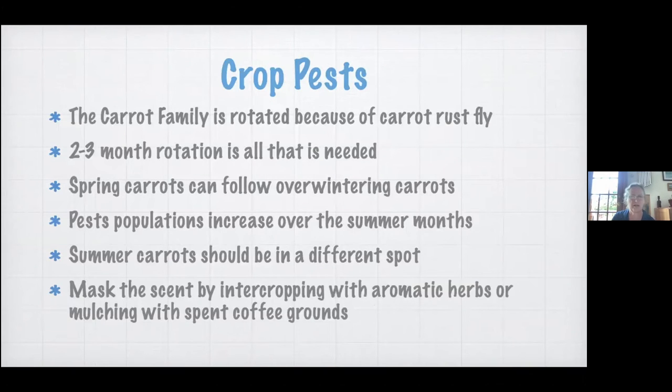Okay, I already talked about this. Your spring carrots can follow your overwintering carrots, but your summer carrots should be in a different spot. And you can mask the scent of carrots by intercropping with some kind of aromatic herbs. The problem there is that aromatic herbs tend to be perennial and carrots are annuals, and they're going to be moved to a different spot.